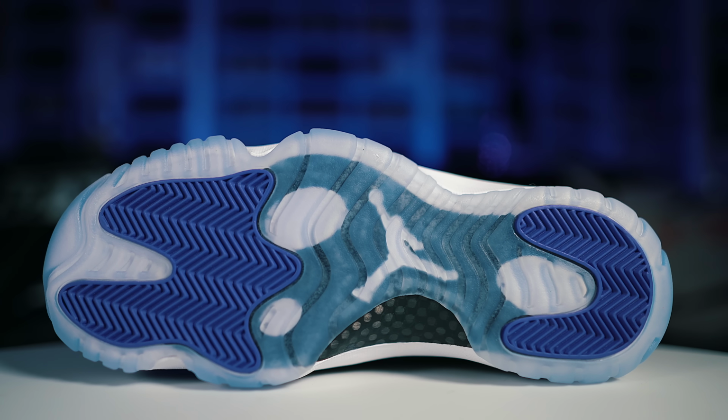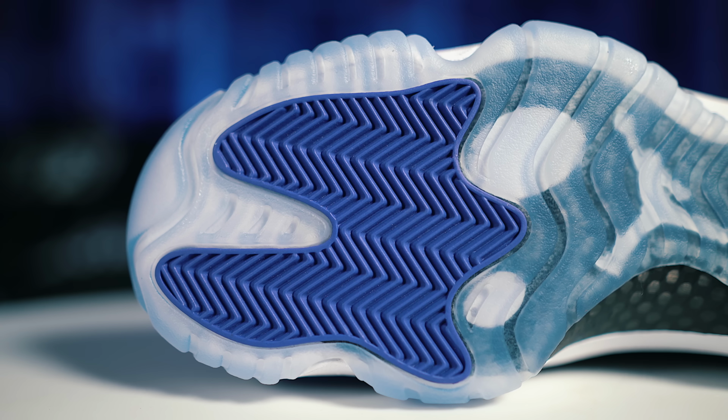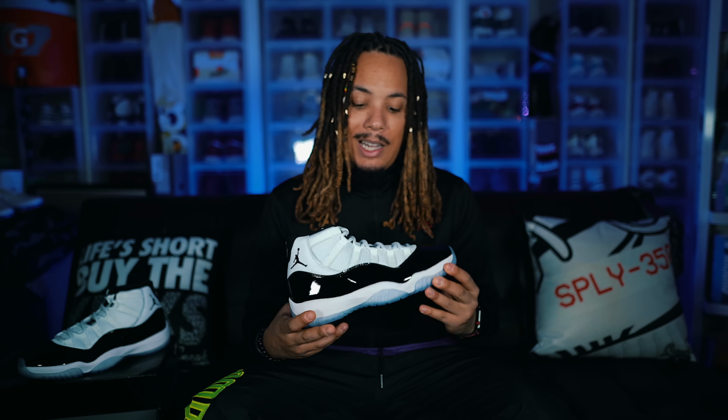On the bottom, you got a very, very blue tinted sole. It's nice. It's cool. It looks like ice. Concord pods. That's where the Concord name comes from. If you don't know, got Concord purple. You got the Jumpman and the carbon fiber that's in black. Nice shine to it. Everything looks pretty good about the shoe to me personally. I like it a lot.